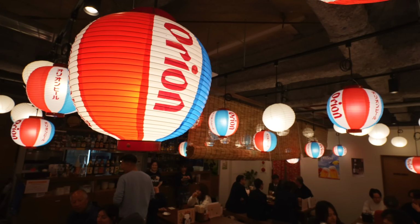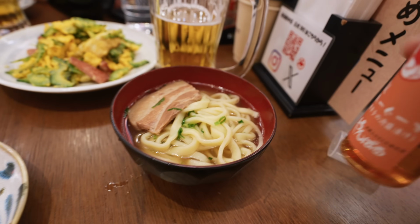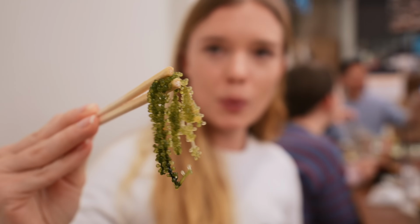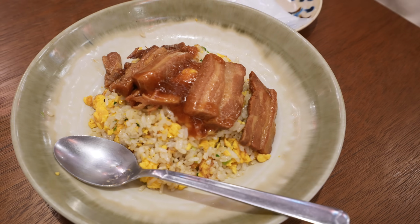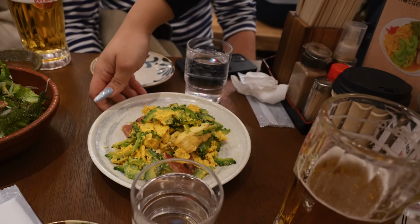Very good. Our next stop was an absolute feast at a restaurant specializing in Okinawa food. We tried various amazing dishes here. First, a pork ramen to die for. Next, some sea grapes that popped in your mouth. That's great. Doesn't taste like it belongs in the ocean at all. Thank goodness. Some amazing deep fried sweet potatoes, pork fried rice that literally melted in the mouth, and finally, bitter fruit stir fried with egg and spam.